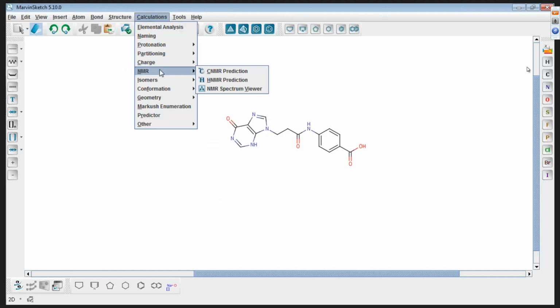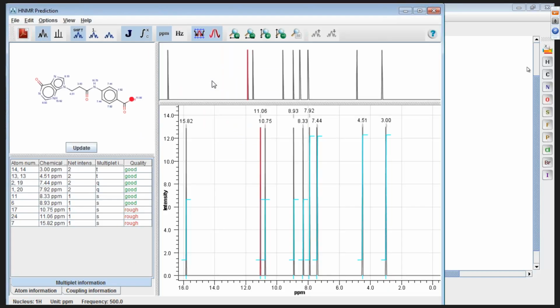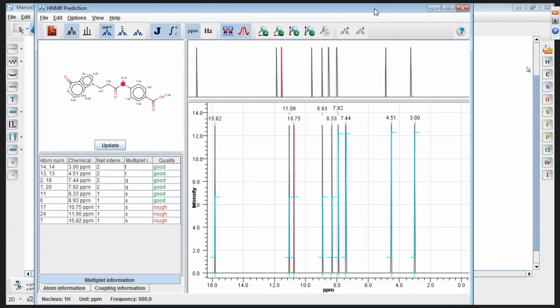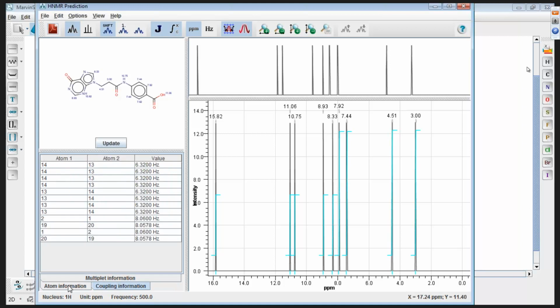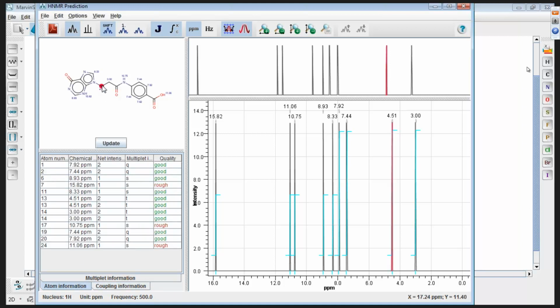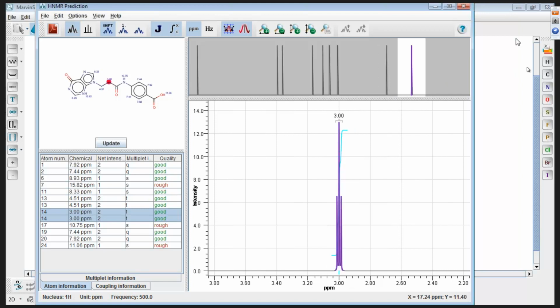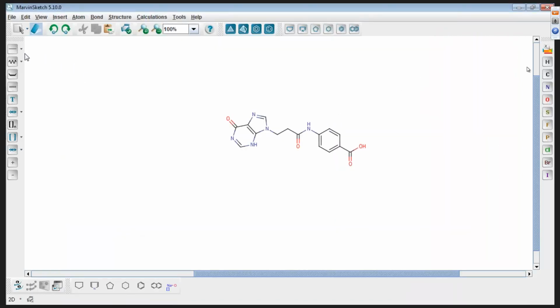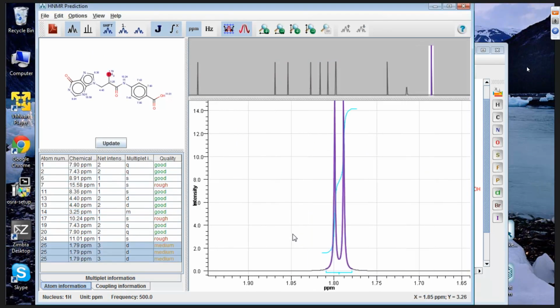Or we can predict the NMR spectra of the compound. This is a new addition to the calculator plugins. We can do calculations for the carbon-13 spectra and the proton spectra. And this is how it looks, the structure. Here you can see the spectra, the compound, and some spectral and coupling information too. The nice thing is the interactivity between the different windows and the peak to atom assignment. Another function: if we modify this molecule and go back, we can update the spectra instantly.